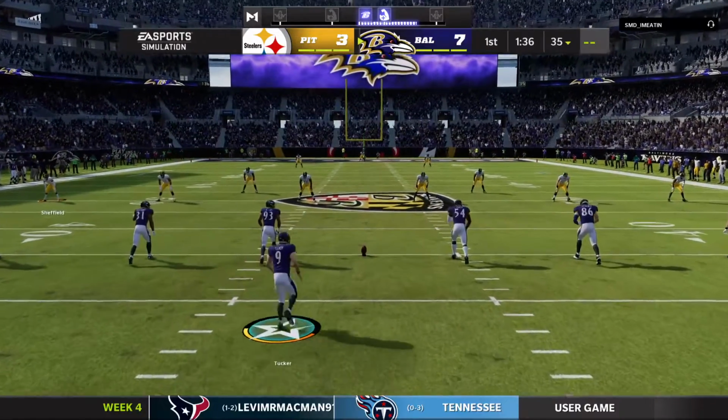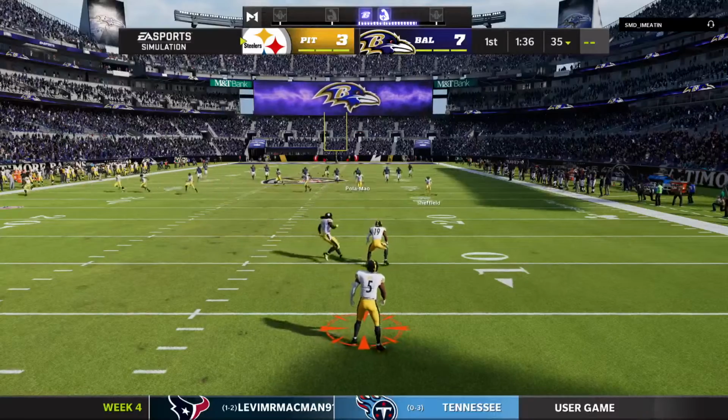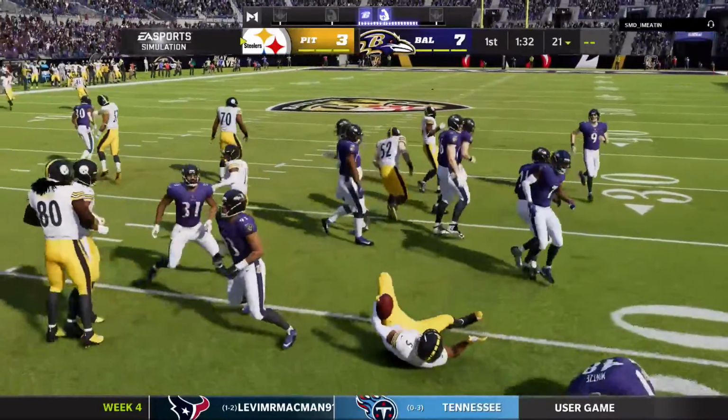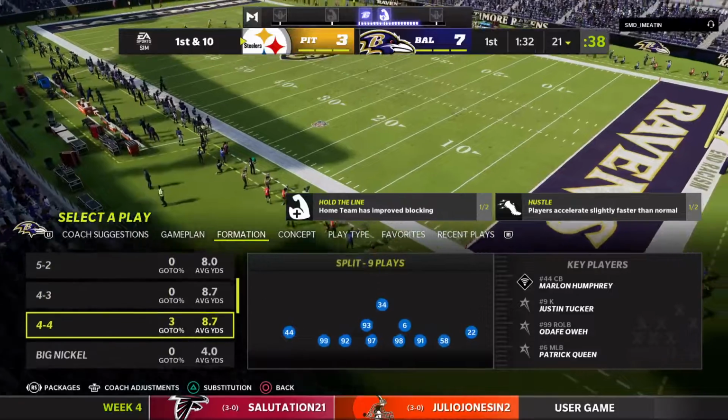Tucker now to kick it away following the touchdown. This will be fielded inside the 5. And he'll take it a yard or so past the 20, call it the 21.